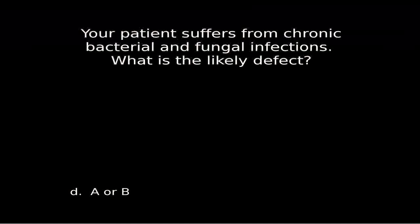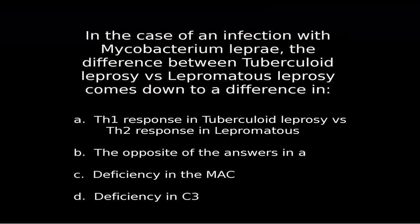Number 16, in the case of an infection, this is one of my personal favorites. So in the case of an infection with Mycobacterium leprae, the difference between tuberculoid leprosy versus lepromatous leprosy comes down to a difference in what?